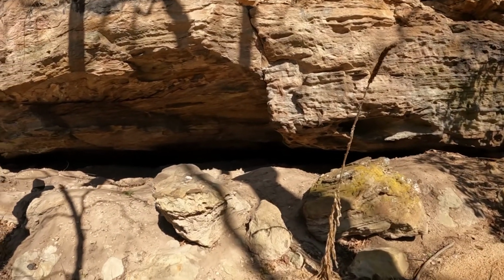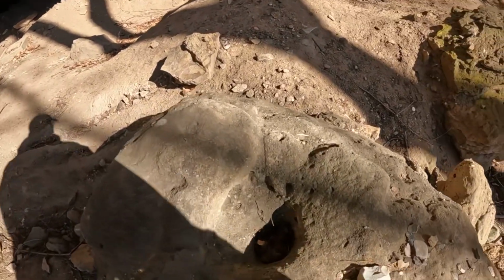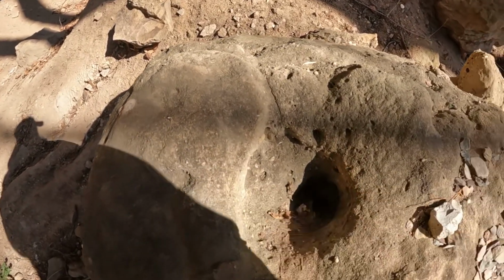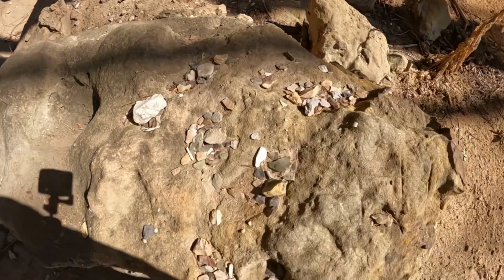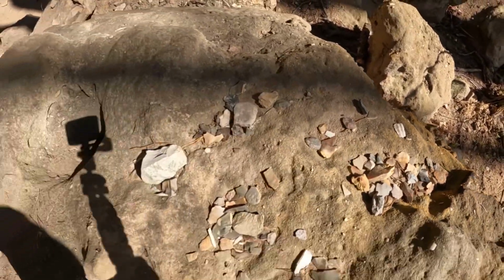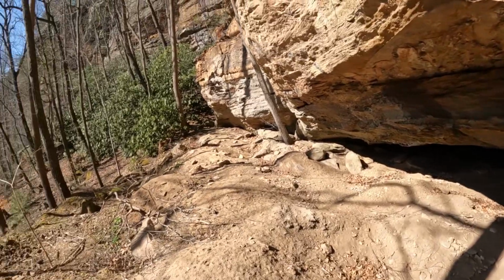There it is. Nice big shelter. Here's one of the hominy holes the Indians made for grinding nuts and stuff. Bunch of flint stuff. People have been up here looking for things. Pretty good sized shelter.